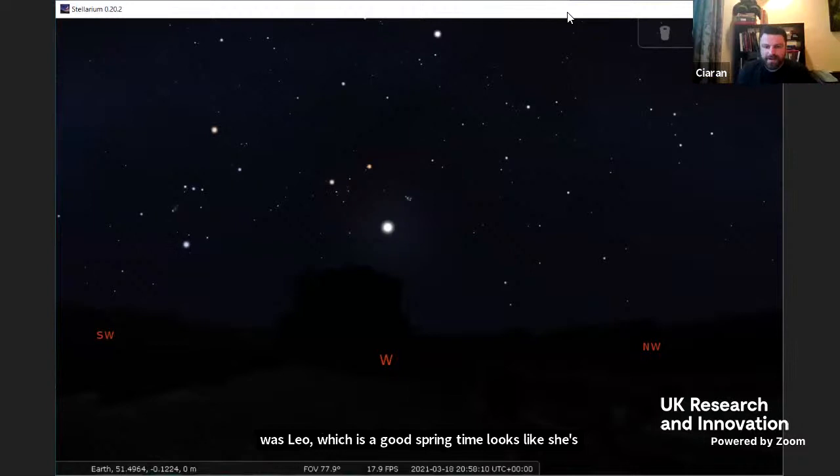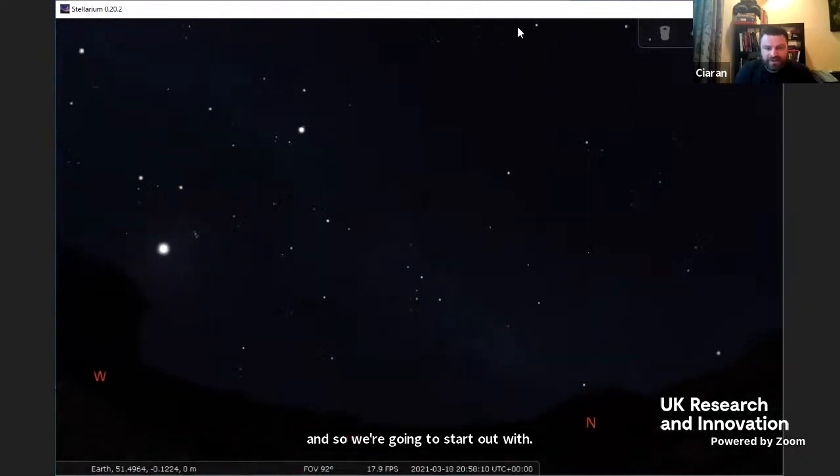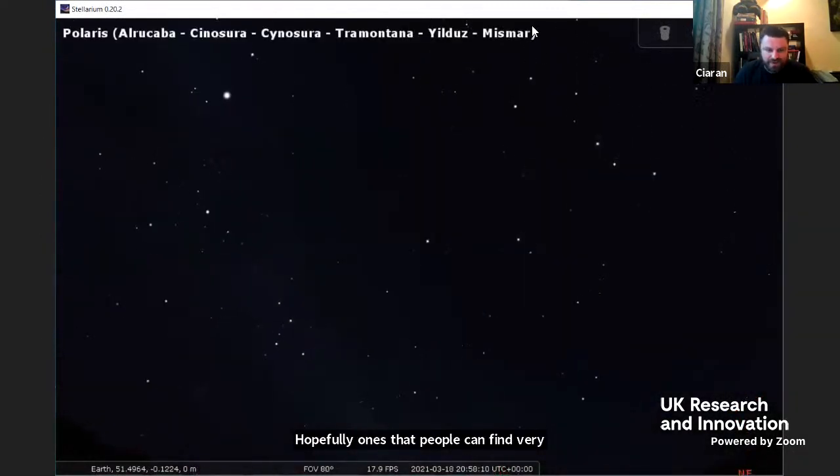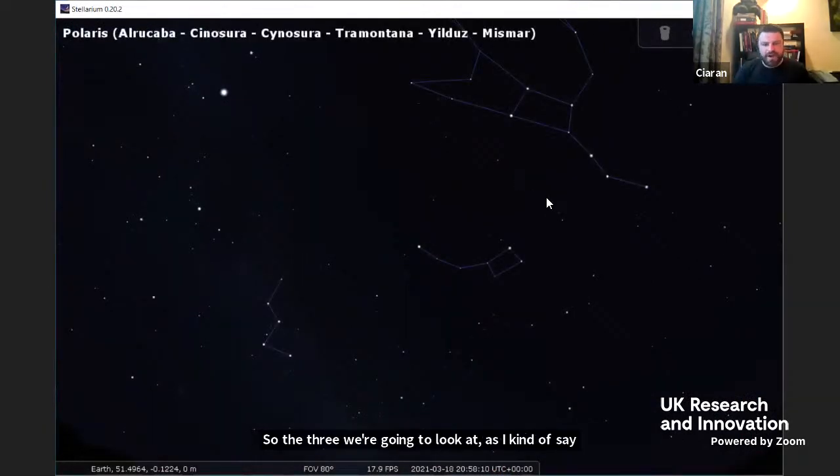A really good choice. So we're going to start out with hopefully ones that people can find very, very easily. These are some of the most famous ones, and we're just going to use these as a kind of signpost for the minute. The three we're going to look at are Cassiopeia over here, which looks like a W, Ursa Minor, which has the North Star in, and then the one that everyone hopefully knows about is the Plow, which is these seven stars here. And we're going to use those as a kind of signpost to find Leo.